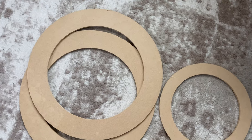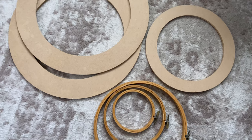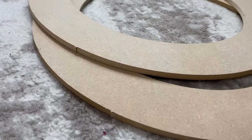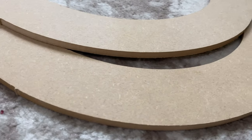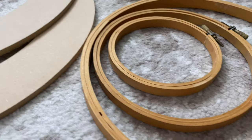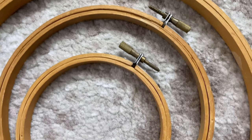So these next few pieces are three MDF wreath forms and three embroidery hoops. I love to get these from the outlets because they practically weigh like nothing. So you're gonna pay just a few cents for these, which I think is such a great steal. For the embroidery hoops, I do have a very cool idea I want to do with it.